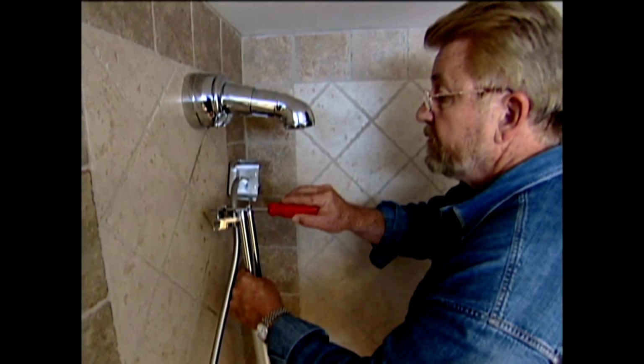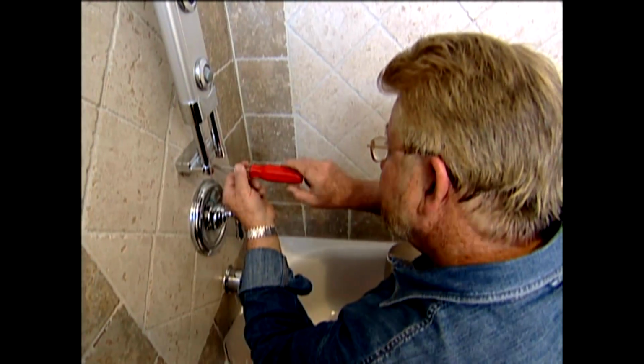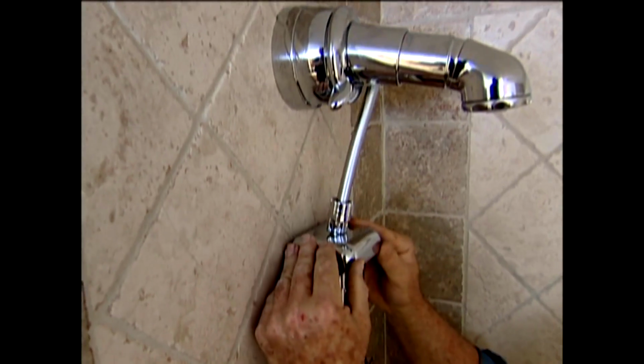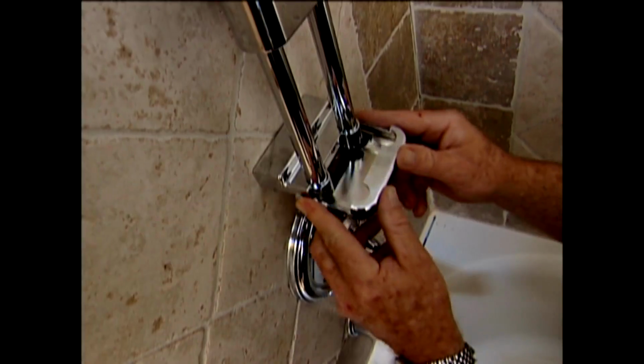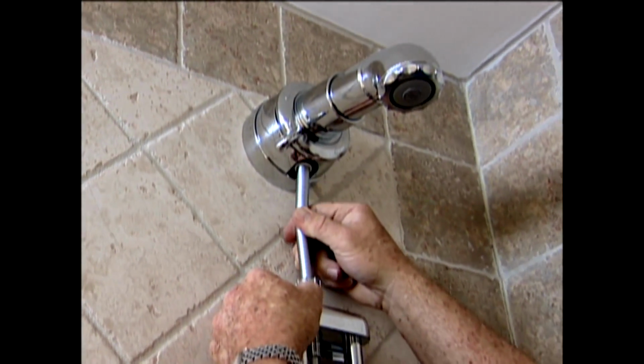Next, I attach the vertical spa with screws, top and bottom. Slip on the end caps. And attach the water supply hose to the outlet on the shower head.